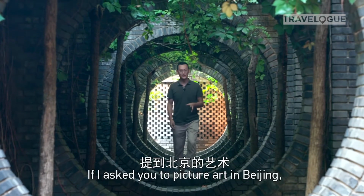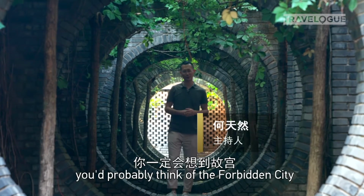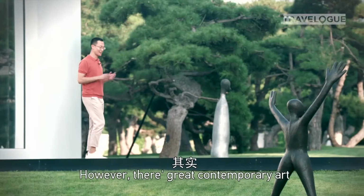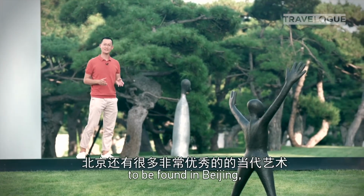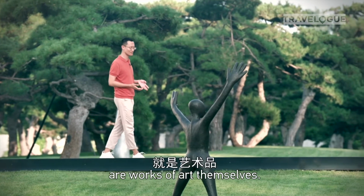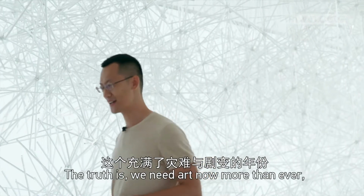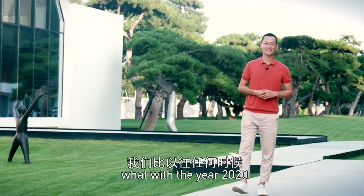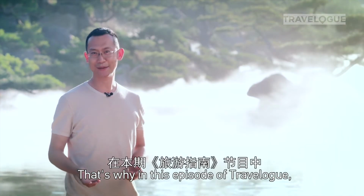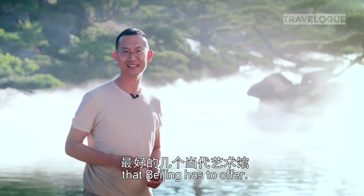If I asked you to picture art in Beijing, you probably think of the Forbidden City with its priceless paintings, ancient ceramics. However, there's great contemporary art to be found in Beijing, and sometimes the museums housing them are works of art themselves. And truth is, we need art now more than ever, what with the year 2020 having been marked by suffering and upheaval. And that's why in this episode of Travelogue, I'll be taking you to some of the best contemporary art museums that Beijing has to offer.